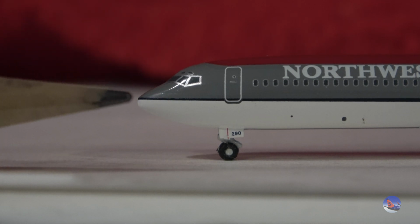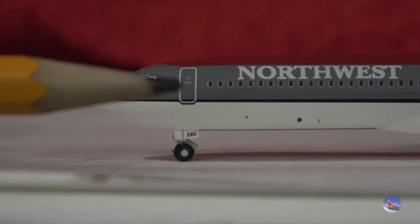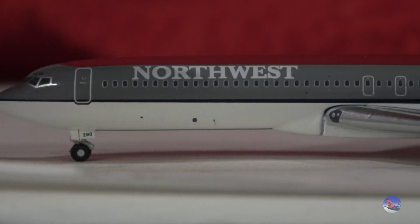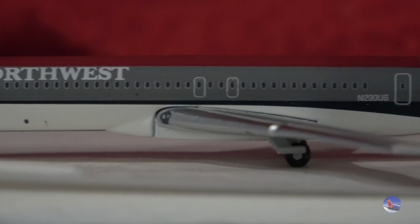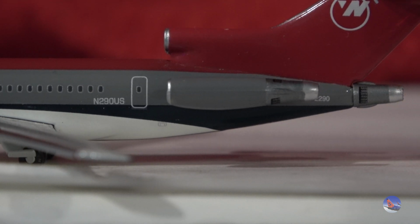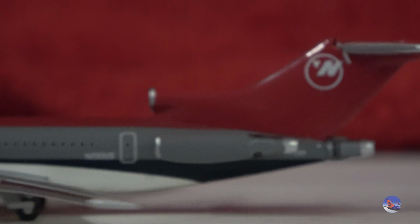Starting off, we've got the nose cone, no markings or anything. We do have the cockpit windows up here. Then we have the L1 door, a little fleet code on the nose gear door with the nose gear itself. Wheels do not roll. Then we move into the Northwest titles, along with the very lovely bowling shoe livery with the red top, the green middle section, and the navy blue line separating the white underbelly. There's the overwing exits. Registration, November 290 Uniform Sierra. There's the rear boarding door, the very lovely engines, and then there's the Northwest bowling shoe tail right up there. Also fleet code printed just behind the engines, 2290.